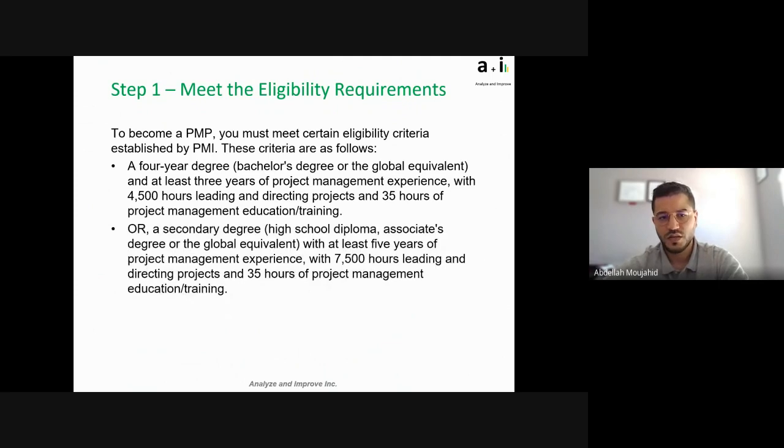Or a secondary degree, so a high school diploma, associate's degree, or the global equivalent, with at least 5 years of project management experience, with 7,500 hours leading and directing projects and 35 hours of project management education or training. So both of them require the 35 hours. What it means, basically, is the 35 contact hours that you have to get before applying to the PMP exam. You can get it in class or online, as long as they're certified by PMI.